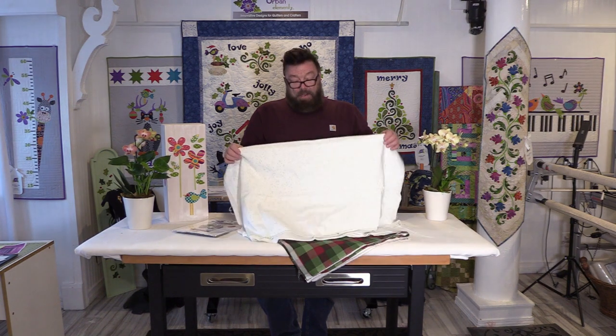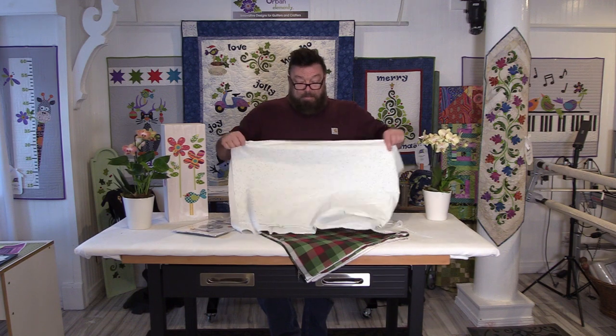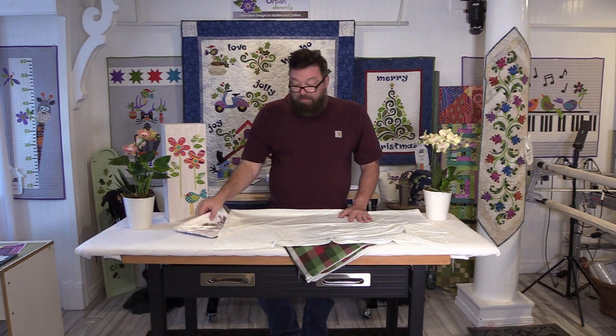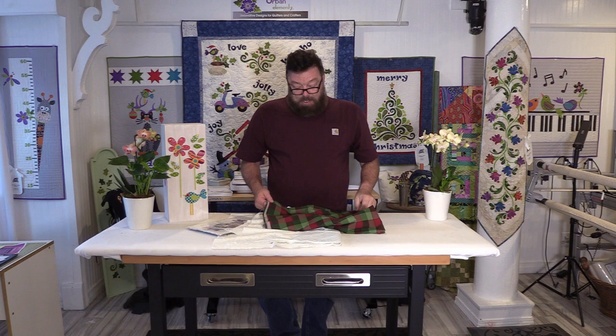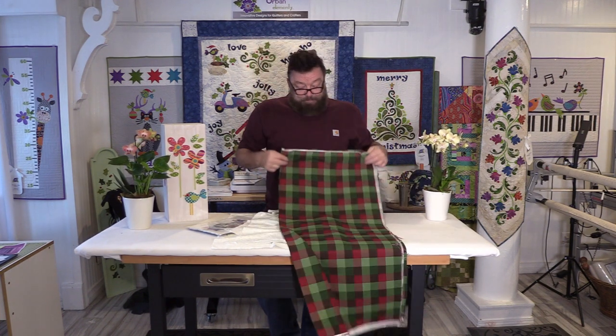I would call this an old-fashioned shirting fabric. That's what it reminds me of from like the 1800s, what they used to make men's shirts out of. But I'm sure that's not what it was designed for. I'm going to use that as my applique background, and then I also found this red and green check that I want to use as the border.